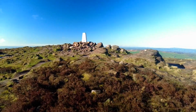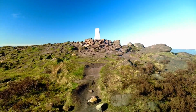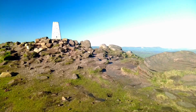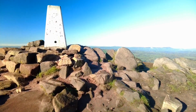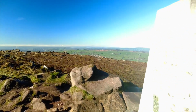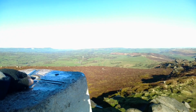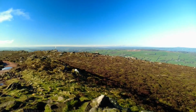Here we are at the summit of the Roaches, marked by a trig point. And you know the law, don't you? If you see a trig point, you have to go and touch it. So I better go and touch it. Admire the view and have a bit of a rest.